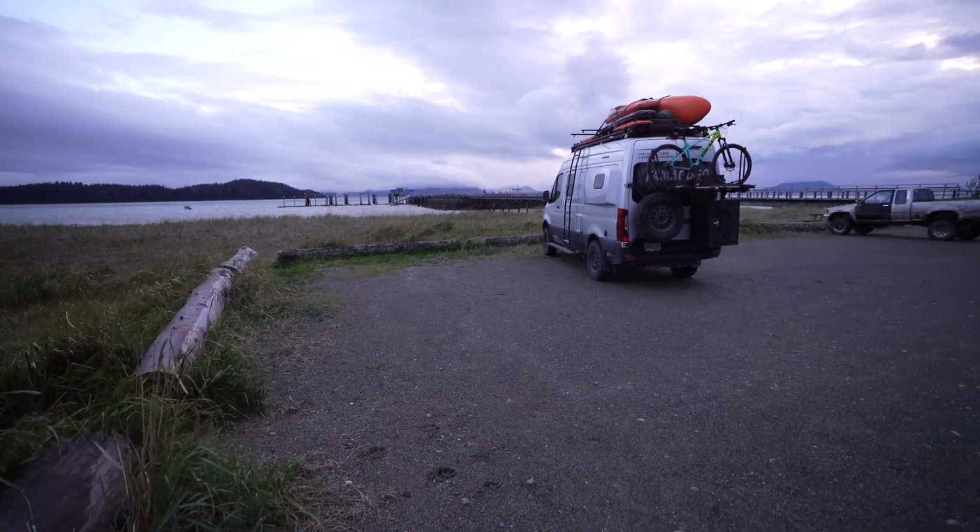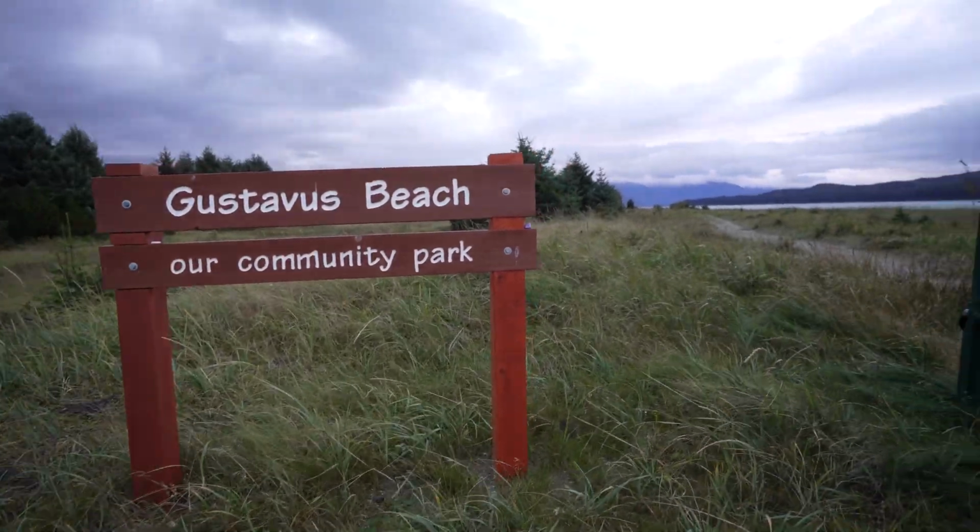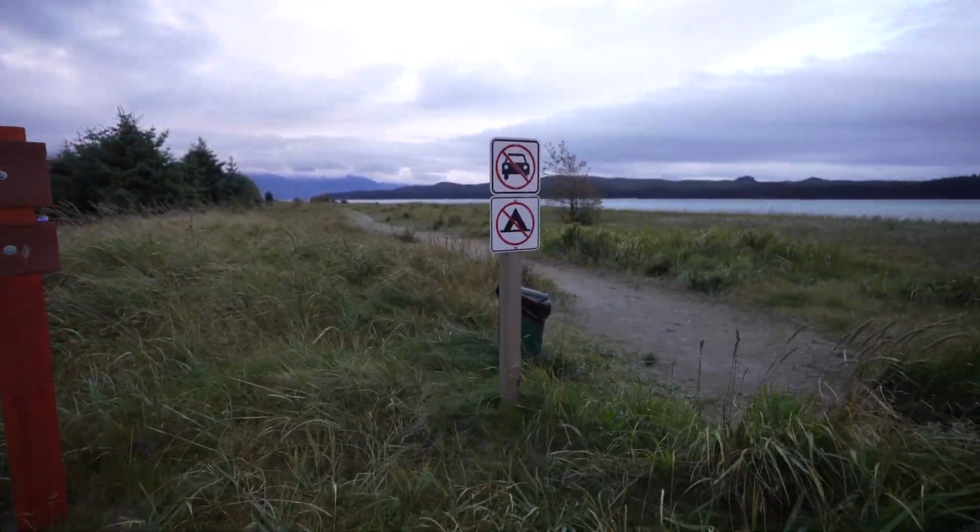The only place we found to camp here is this little park that's right by the ferry terminal, and it actually has a sign that says no camping. There's not a lot of options here. It looks like there's one campground in town, and it's closed for the season.